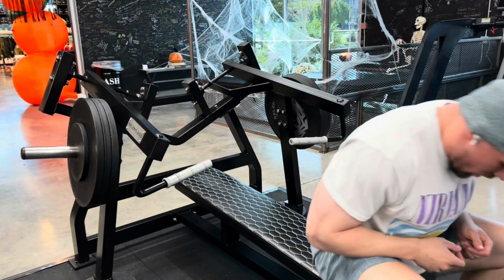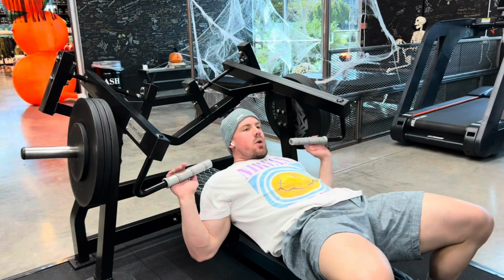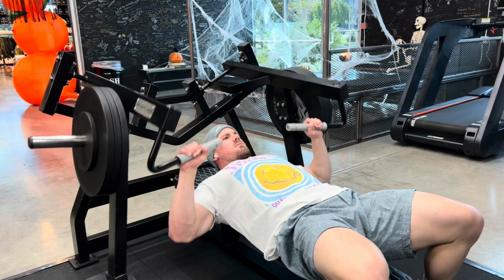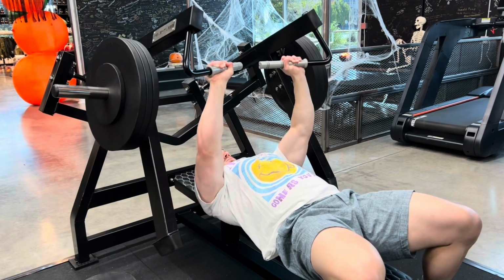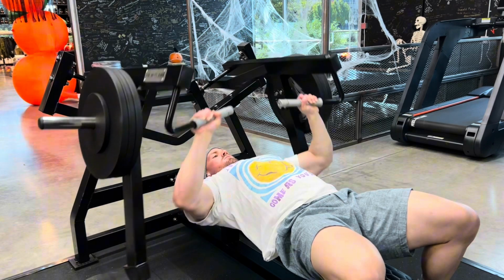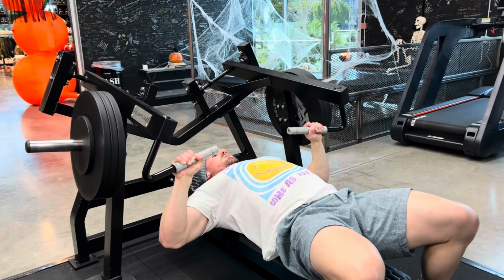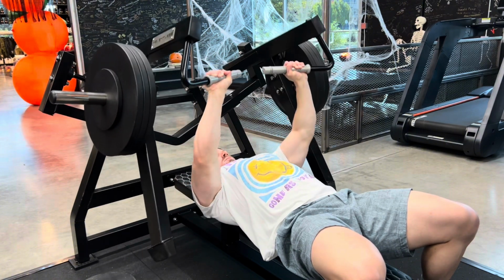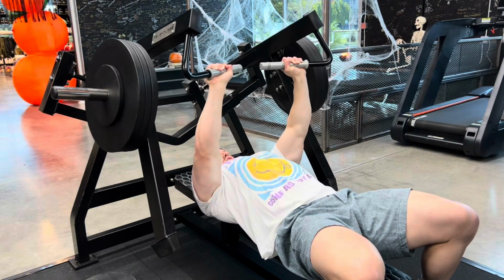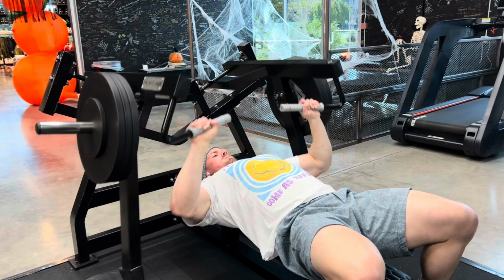What's up? I hope you guys are ready for another chest day. Starting off today, we're doing the incline machine bench. This is honestly just a classic for me at this point. If you expect anything else, then I don't know who you think I am, because I'm just attracted to this machine for whatever reason. Actually, it's not for whatever reason.